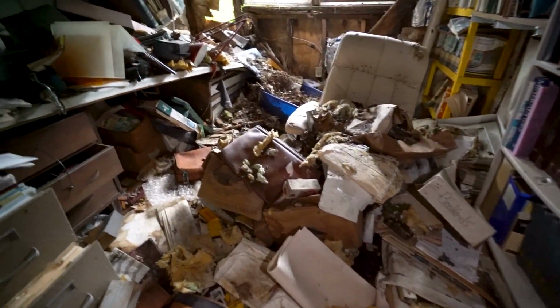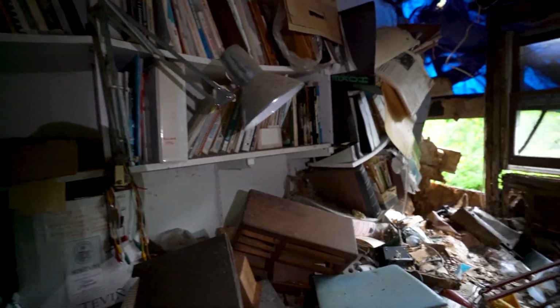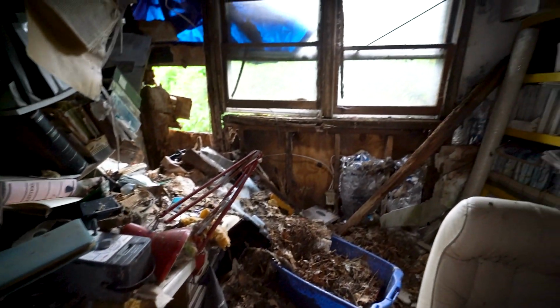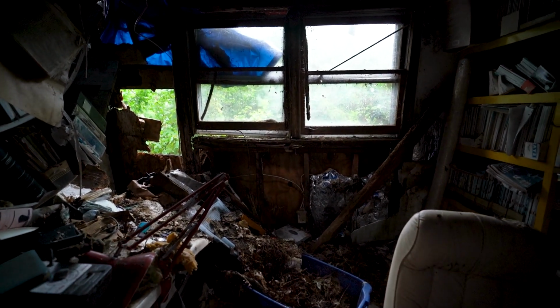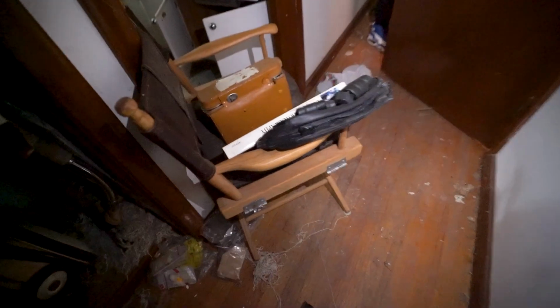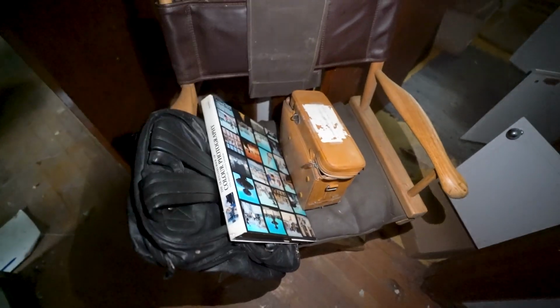Well, this room again, I'll try to actually maybe step foot in here and see what happens. All the work stuff. Tool parts. Look how bad the wall is warping. Definitely really dangerous. This is like one of those director's chairs. Kind of looks like it.